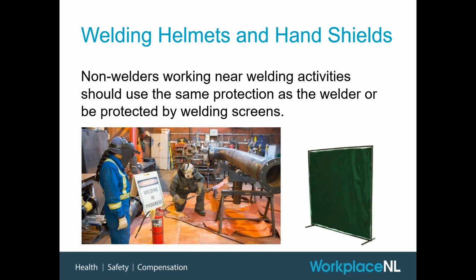It's just a little mobile partition that you just move around wherever your welding is going on. Some places like to use curtains, which are a little bit better as far as not having as many gaps between screens. But certainly there's lots of options available.